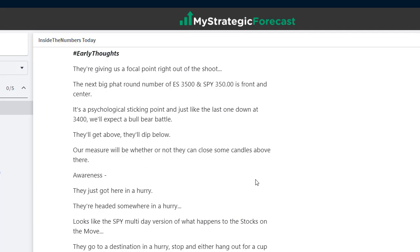Let's cover the early thoughts because there was a trade in the morning. I want to go over the trade, and this is in addition to stocks on the move. This is a trade directly correlating to the S&P 500. We just talked about the focal point was 3,500. In the SPY, it's 350. We also have another awareness. They just got up here to 3,500 in a hurry. Maybe the ultimate destination is higher, but they've gotten here in a hurry.